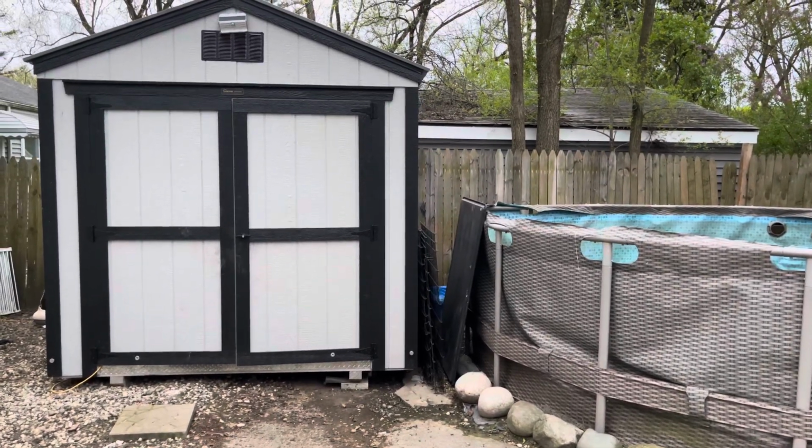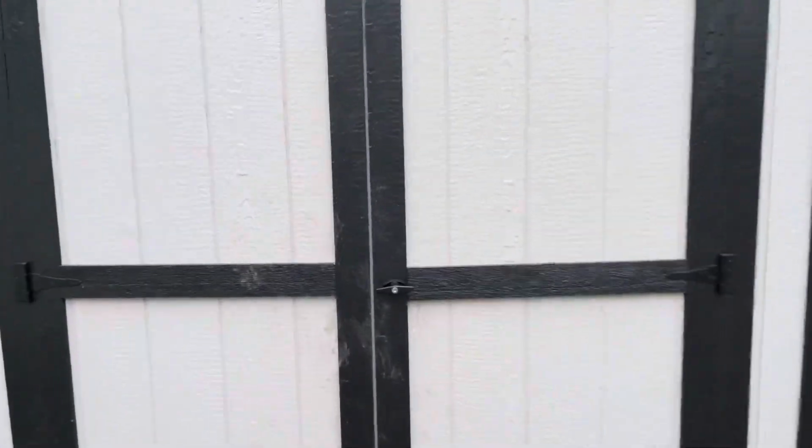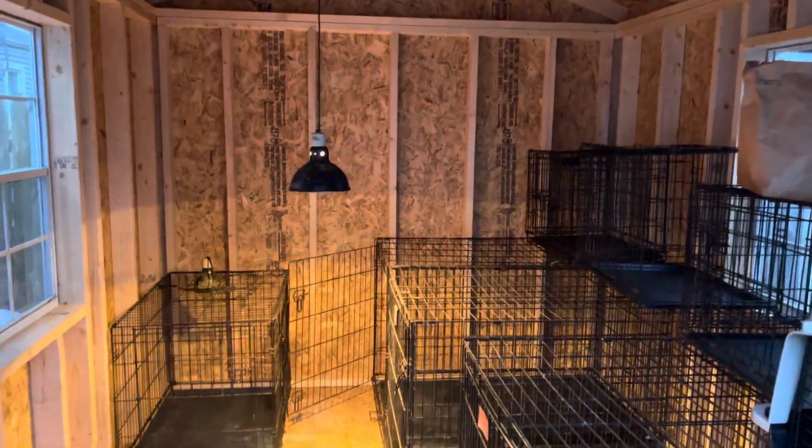This is my house for my dogs. About to do a quick video just to show y'all the inside. Once the weather breaks, I'm gonna do a lot more in here. This is where they'll lay. It's a heat lamp.